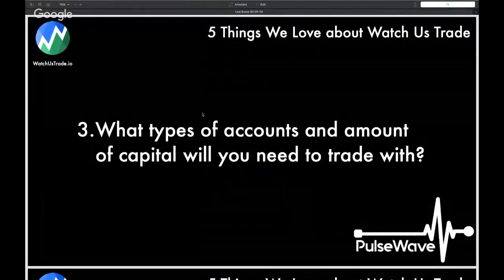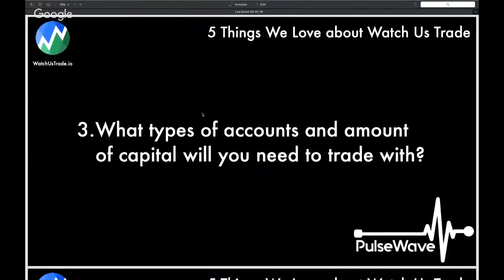And again, with cryptos, it's a very, very small amount. Binance does have like a minimum trade. Like you can't do a $5 trade. I think you have to do like a $10 trade or something like that. But to practice and get started, it's very little.